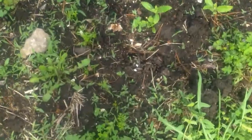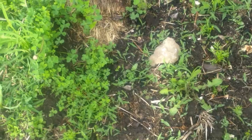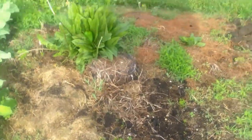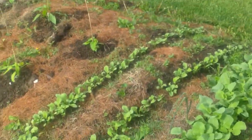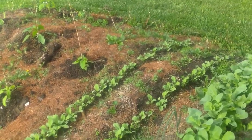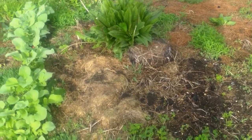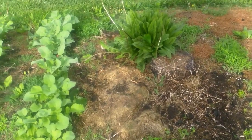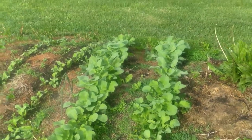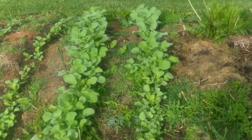Hey, some of the carrots are starting to come up. I don't know, the weeds are taking over more than anything. I did find a carrot over there, and it's about 7-8 inches long. You know, regular carrot, and I picked it and ate it. I don't know if that one had stayed over winter or if it actually grew that much in the month and a half it's probably been able to grow here.